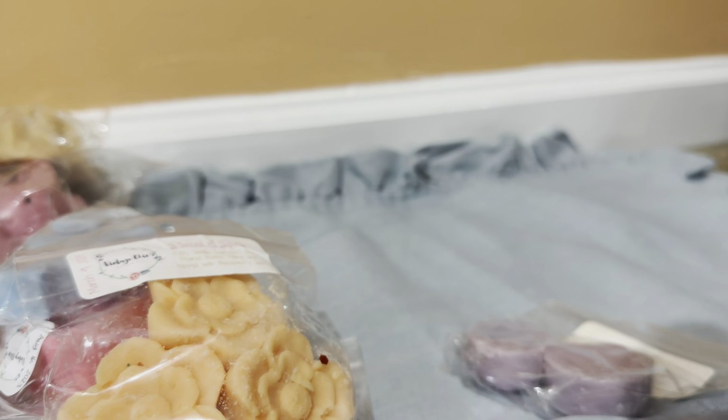Oh, this is so good. This is such a beautiful scent. Oh, I love it so much. Lavender goodness right there, man.